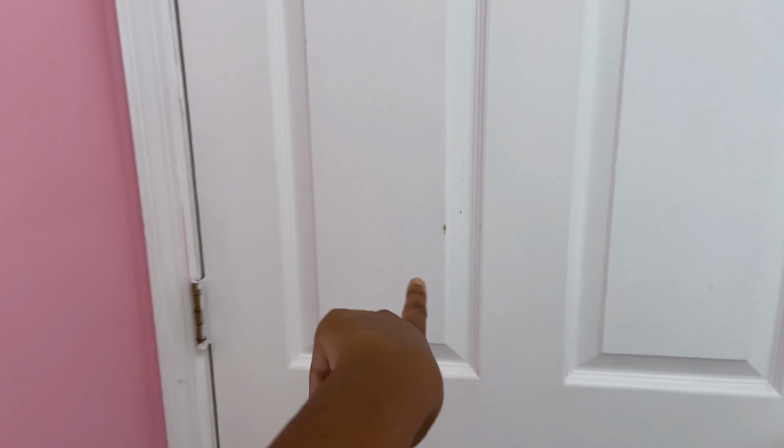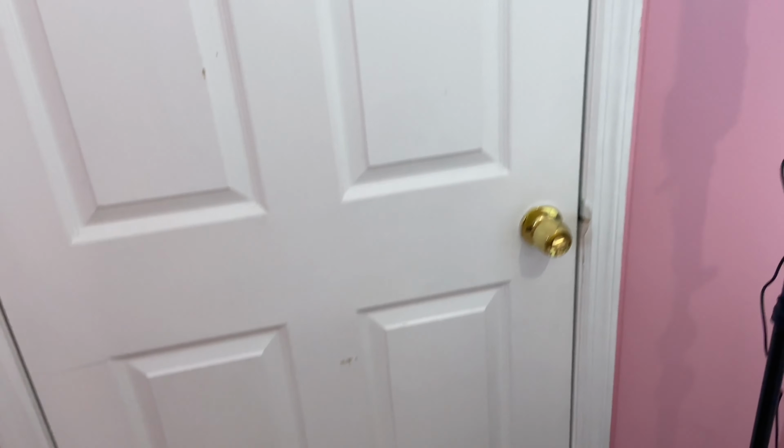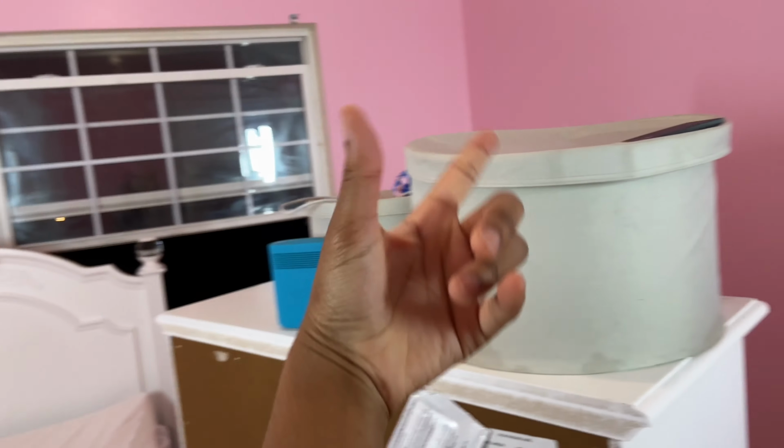To the best of my abilities, these things right here, my door is gonna be repainted too, so those scratches that I did are gonna go away. Your girl has some rough times in this room, as you can see. I want to change the lights. I want to change that to a chandelier, but I have to find one. Like I said, this is going away. I don't want this.